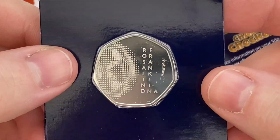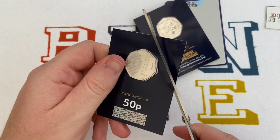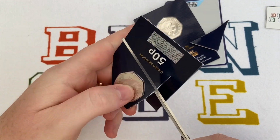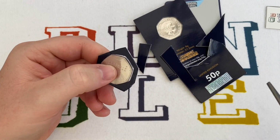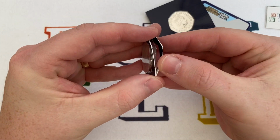And of course, I need to get this open and into the album, so it needs to come out of its cardboard prison. I bought 2 again. Still not sure why I buy 2. I think it's more just to say it makes me feel better about paying £3 worth of postage. So I do have the coin still in its cardboard prison that I may well use another time.